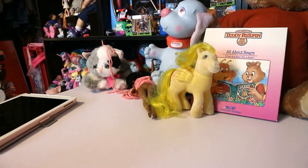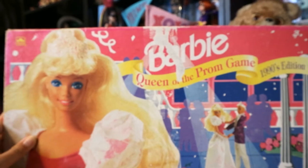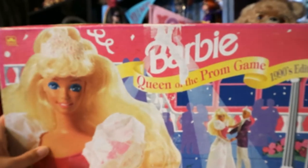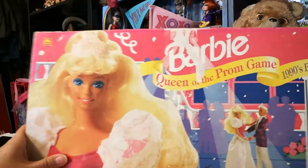Kind of cool. And then I think this is the last thing, I do believe. I got a Barbie 1990s edition Queen of the Prom game. I got it at the outlet, so I think with that Teddy Ruxpin and a couple other things. I can't remember what else. It was only $5 for everything, so I think I did pretty good.